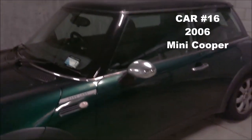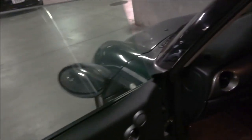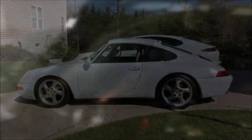The first of the BMW Minis, and it is the classic British Racing Green. It's a Park Lane edition, which is one of the special editions they put out, which gives it a special interior, full leather seats, which are lovely, and they're heated, as well as the kick plates and the silver mirror trims, as opposed to the body color mirrors.